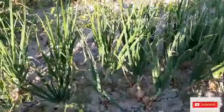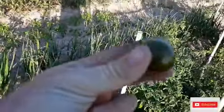Got all our cherry tomatoes. I spoke to a farmer the other day. Because I was saying to him, every time one turns, see if I can find one. Yeah. That one's just started turning red. I said, every time one turns, someone eats it before I get a chance to.